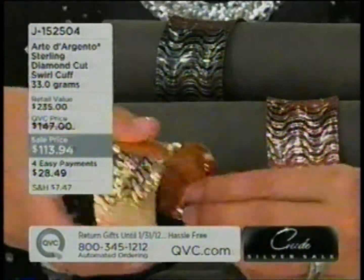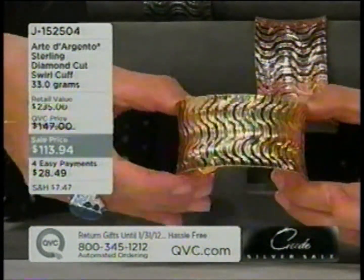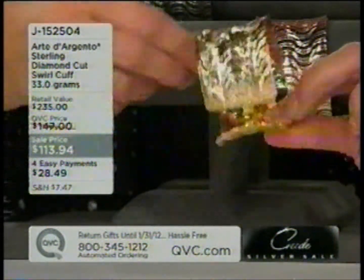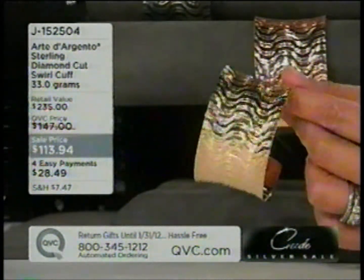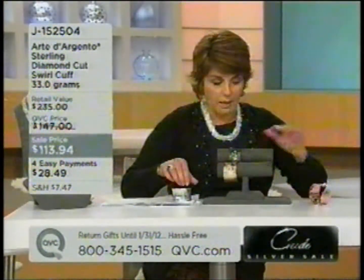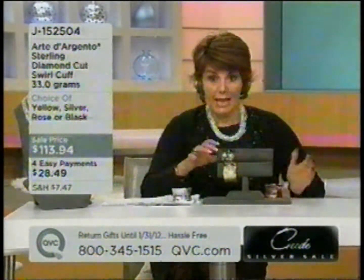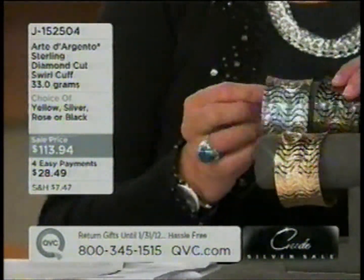If you have always wanted a little look of a big gold bracelet, but again, don't have the money for a big gold bracelet, I'm telling you, wear this for $113. People will be like, oh my gosh, look at your gold jewelry. It's fantastic. Rose just sold out. I have 350 left in the black. How many? 120 in the silver? And that's it? And 150 in the yellow.